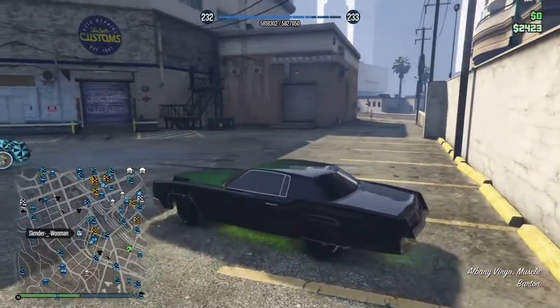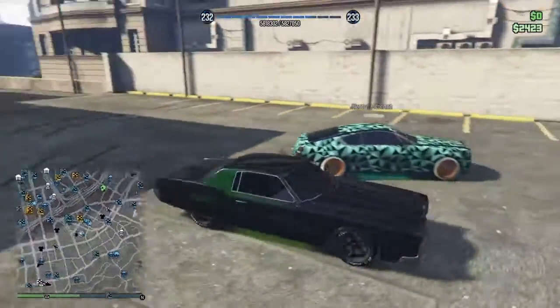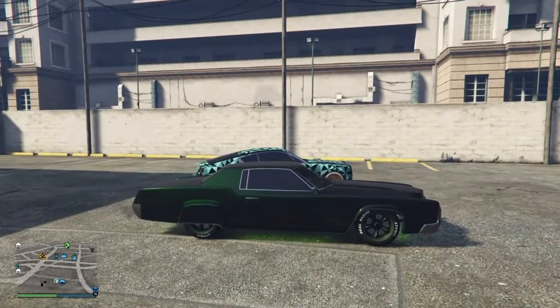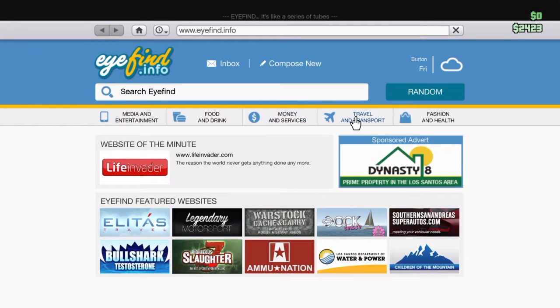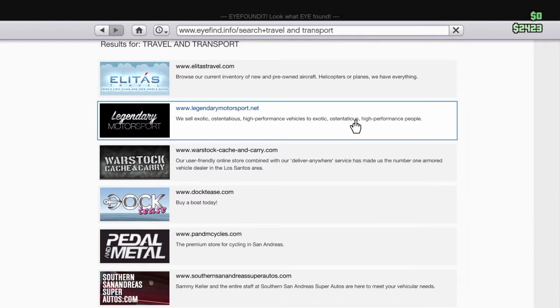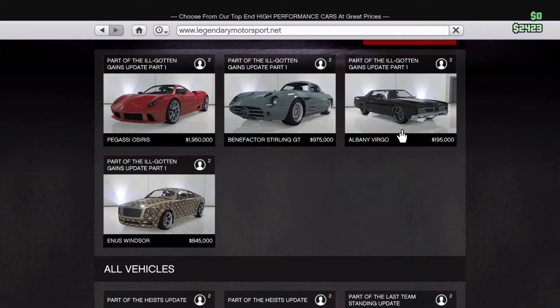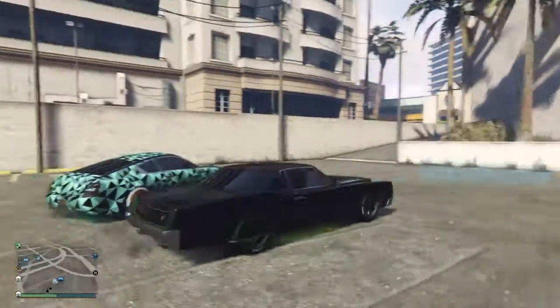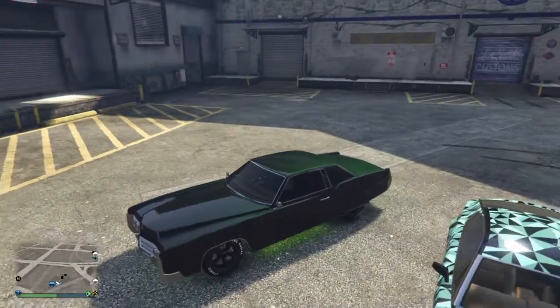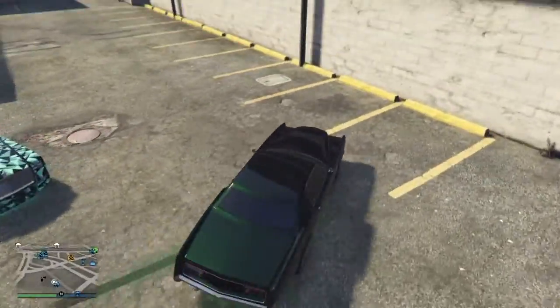My car is the Albany Vigero. It's in the muscle class. It's a two-door muscle. It's on the auto site, you go down, and it's only $195,000. It's a decent car. I like it a lot. And one thing I noticed when I got it, it looks a lot like the Green Hornet car, if anyone's seen the Green Hornet movie. So that's kind of the theme I went for when I upgraded mine.